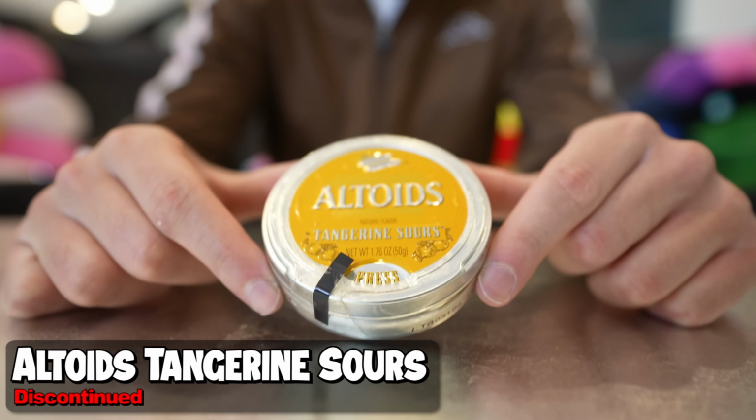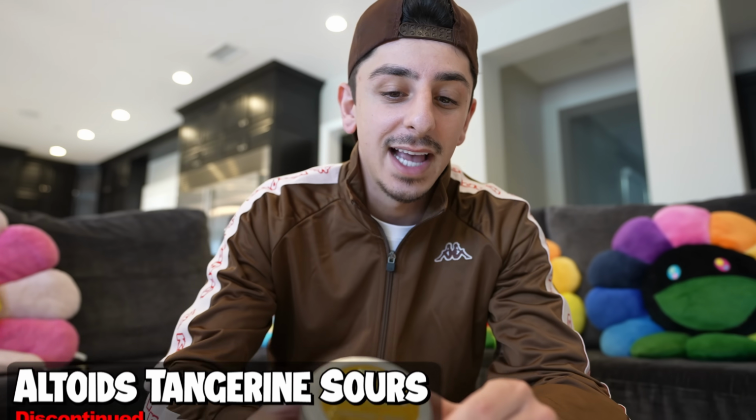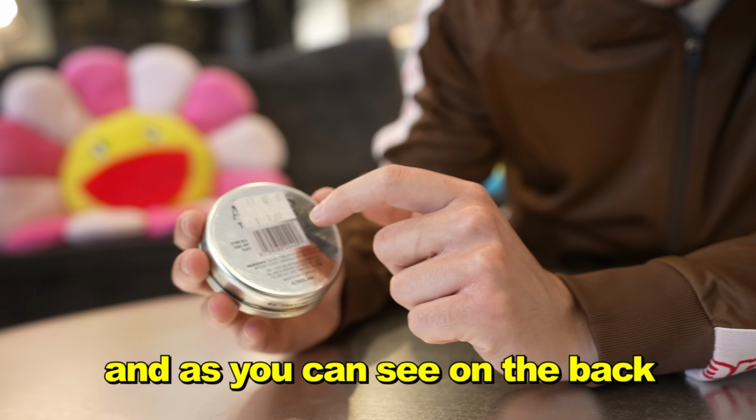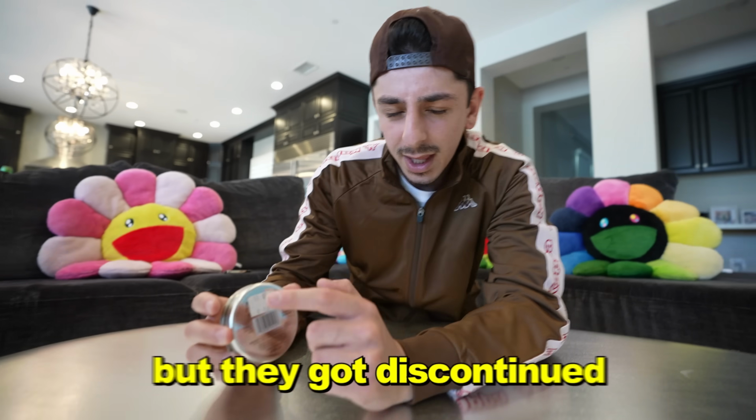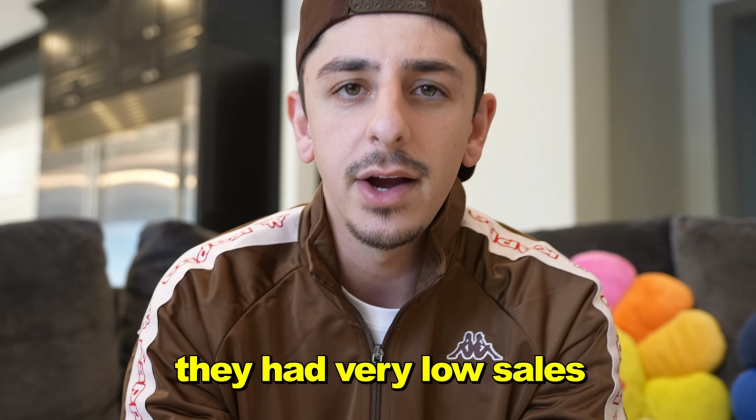The next one is Altoids Tangerine Sours. These were my childhood candy. Everyone in my school would have these. They were really wildly popular. And as you can see on the back, they were $1.69, and this one was specifically in 03, but they got discontinued.